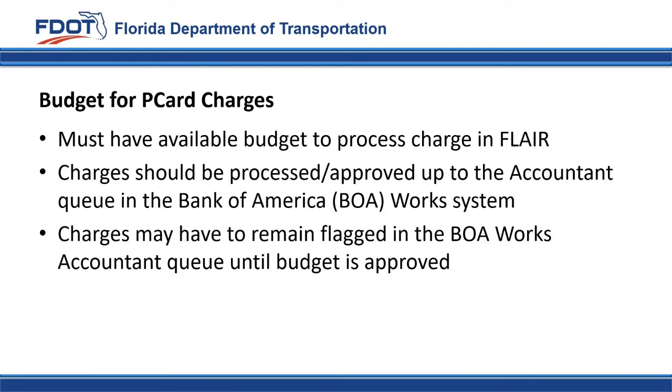So the budget side of this with P card is that we actually do have to have available budget to process these charges through the work system, which in turn processes through our budget and FLAIR. The charge should be processed and approved at the cardholder and approver level, and most of the time those will be held at the accountant queues until we do receive budget. It's very important that if the cardholders notice these charges are flagged, that they do not remove the flags. We do a full audit, we'll hold those charges until we receive the budget approval, and then we remove those flags and send them through to be paid.